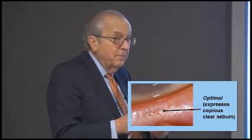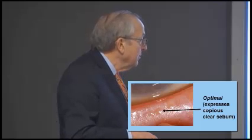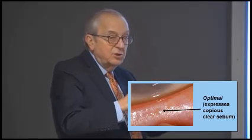secretion. And I would define copious secretion as that volume that is expressed from a gland with a standardized amount of pressure, so that the two adjacent glands yielding would touch each other. So the base of that secretion would be about 1 millimeter. So that would be very copious. But hand expression is very, very difficult to quantify.